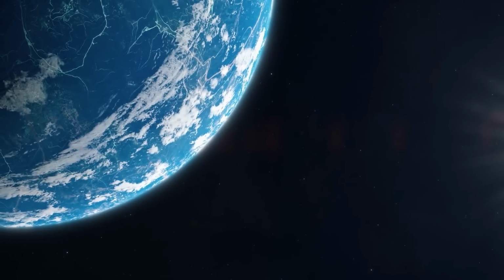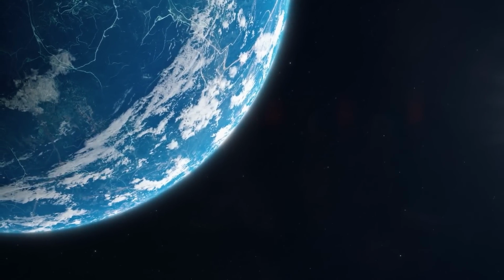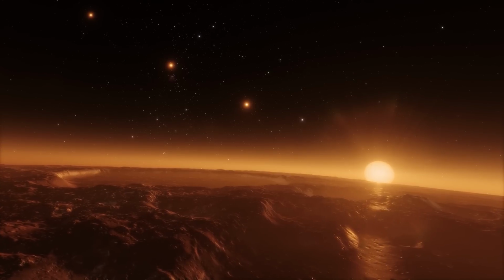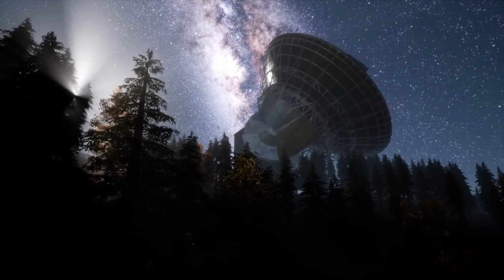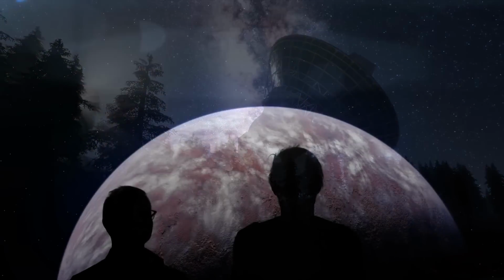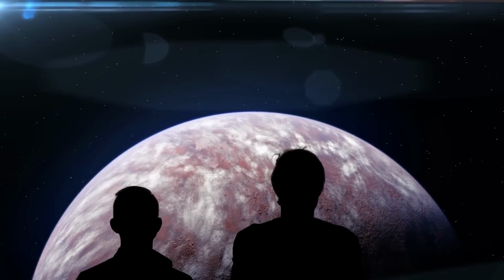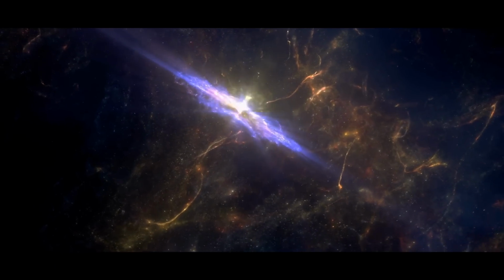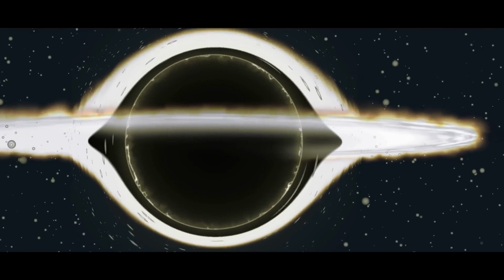Experts say that TOI 715b might have once had an atmosphere thicker than that of Neptune, and now the planet could be in a transition state where it's losing its atmosphere. To confirm this suspicion, scientists need to do more research, and they might finally learn whether this planet is a watery terrestrial planet.